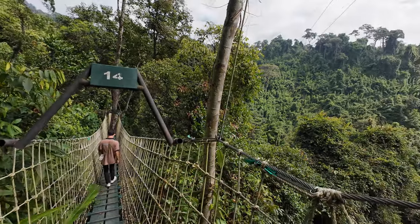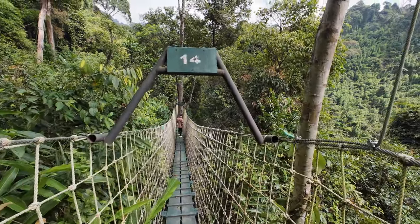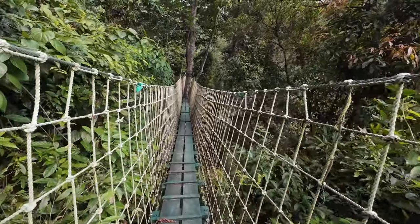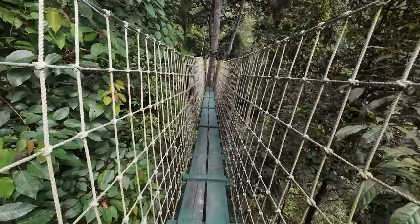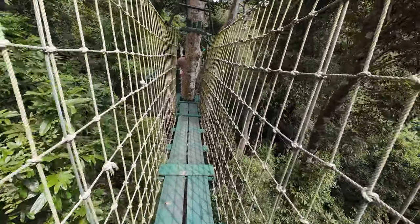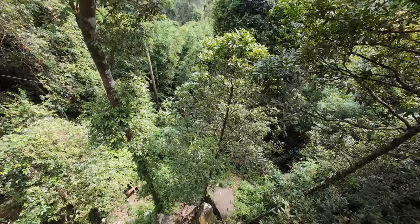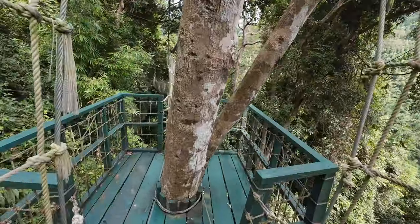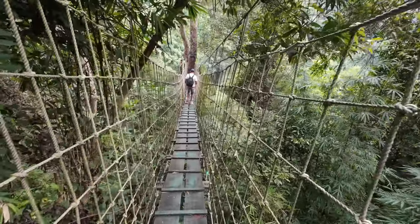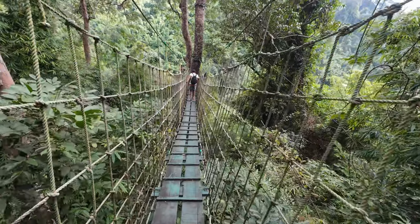Bridge number 14. Can you hear that? That's the jungle sound. Yeah, small steps. Gonna do. Whoa. I don't want to stop in the middle. It looks a bit scary. Well, I'm gonna stop for you guys. And you can see. Oh my God. Everything is so shaky, including my legs.